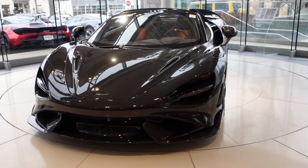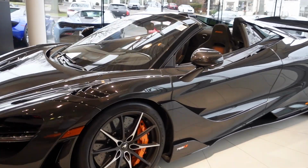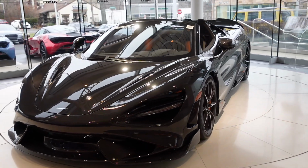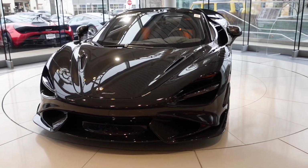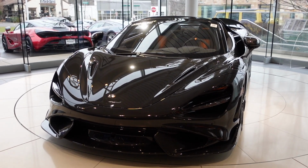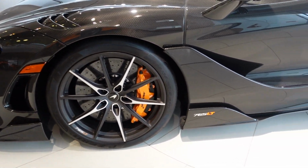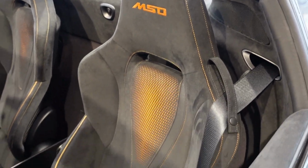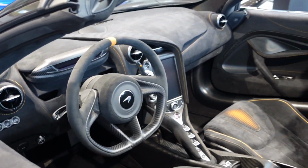So now we're inside the McLaren showroom with a very special McLaren, an exposed carbon fiber 765LT Spider. McLaren is building just 765 examples of the 765LT Coupe and 765 examples of the 765LT Spider. And of those examples, I'd say less than 50 have an exposed carbon fiber body, so this is very rare to see. This one has orange brake calipers, as well as orange accents on the interior to give it a pop of color. You've got the sport seats, which are the most comfortable of the 3 seat options, and carbon fiber on the steering wheel.